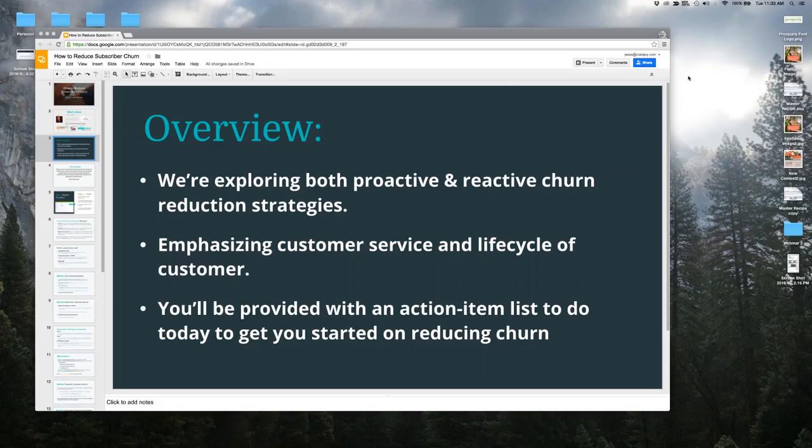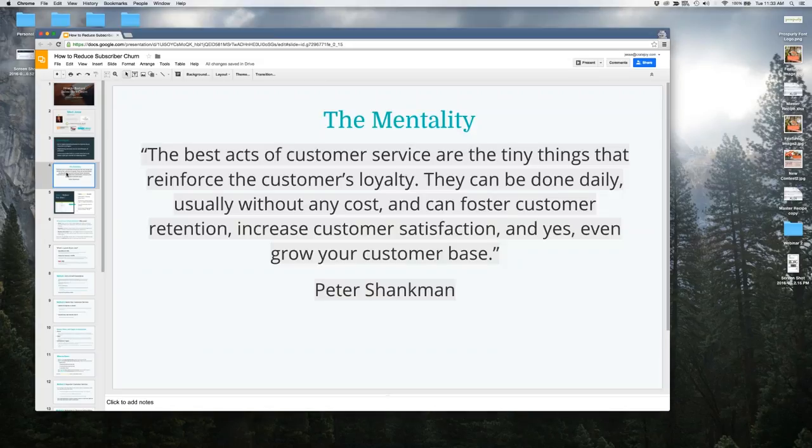What this deals with is really how you're dealing with your customers on a day-to-day basis. And at the end here, you're going to be given an action item list to do today to get you started on reducing churn. We're going to give you a lot of strategies that you can implement really right now to get churn lower, and to position yourself to have lower churn if you haven't even launched yet. So first, let's check out this quote. Then I'm going to give you a quick step, and then I'm going to ask you a question to learn a little bit more about you.